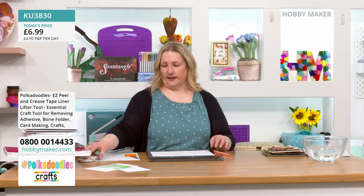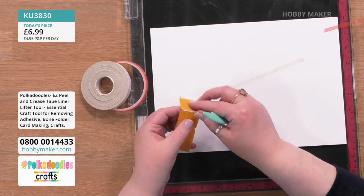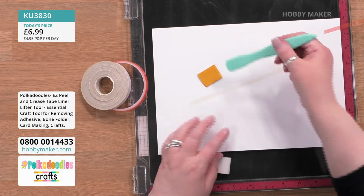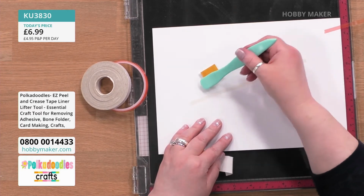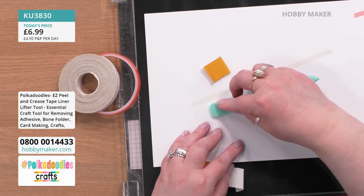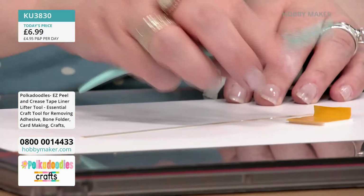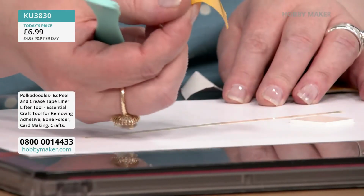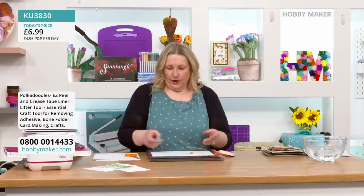Now, it'll work on your red tape. It'll also work on your double-sided tape, and it's good for your foam pads. This one has quite an easy release, but just to show you, all it's doing is pulling that up. So don't press really hard down, because I did when I first got it, and I found that I would cause dimples in my cardstock. You don't need to do that. You're just trying to lift that edge up and make your life easier to pull it off. So that's all it is, but it's a great little time saver.